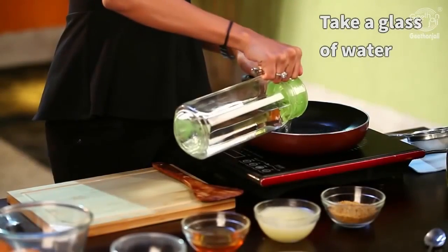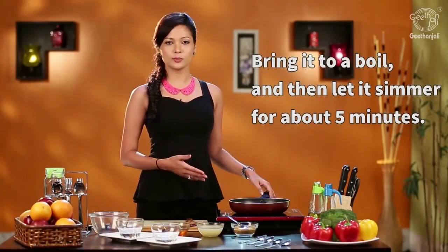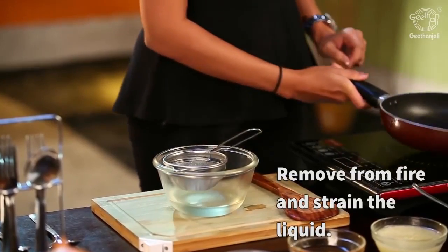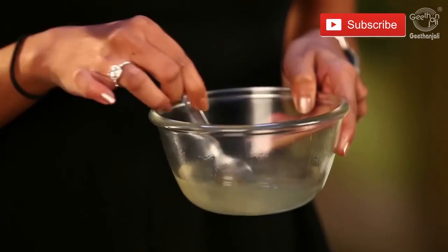To a pan, add about 1 glass of water, and to this add about 1 teaspoon of fenugreek seeds or methi. Let it boil and then simmer it for about 5 minutes. And now remove it from the heat and strain the liquid. Once you've strained the liquid, add about 1 teaspoon of lime juice and also 1 teaspoon of honey. Mix it well and have it 2 to 3 times a day while it's still warm.